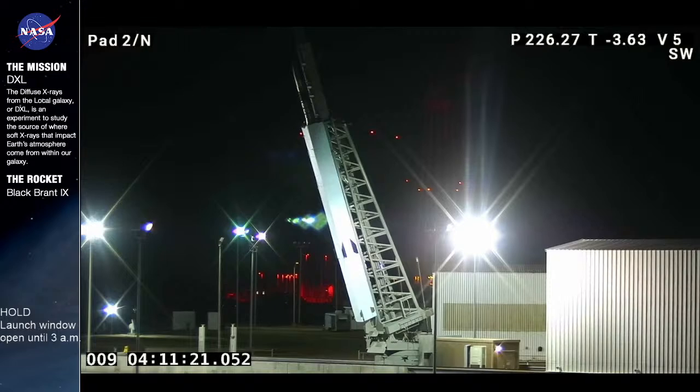This is LC. Launcher settings are azimuth 95.0, elevation 70.5. Copy, thank you.